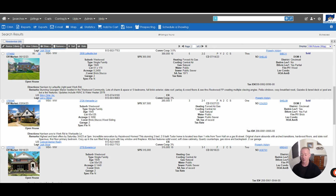So even when we say Westwood, which is an old neighborhood on the west side of Cincinnati, there are different pockets within Westwood. There's $200,000 pockets, $300,000 pockets, $400,000 pockets. It varies block by block.